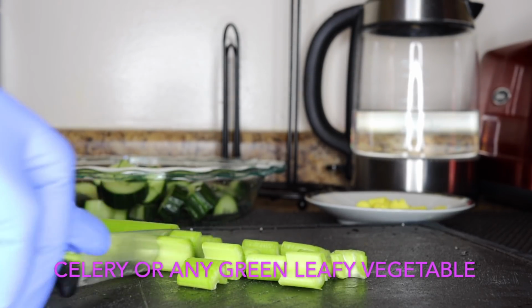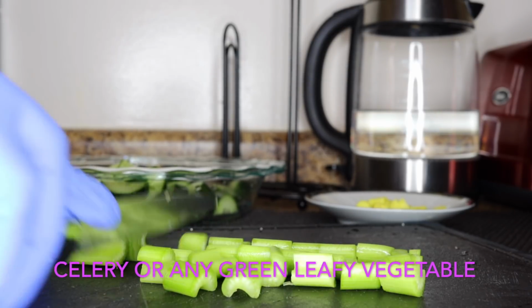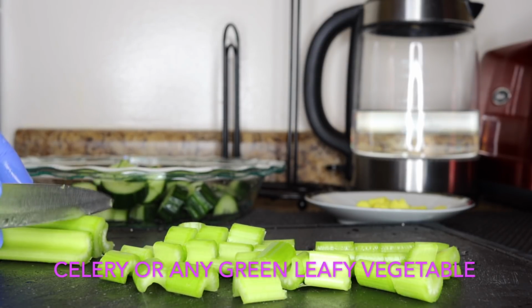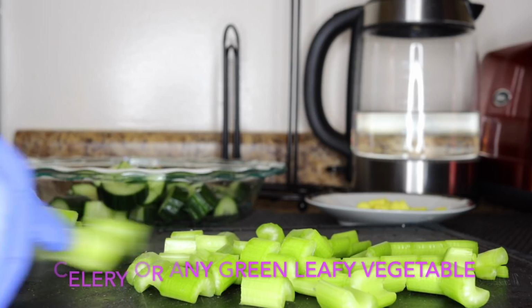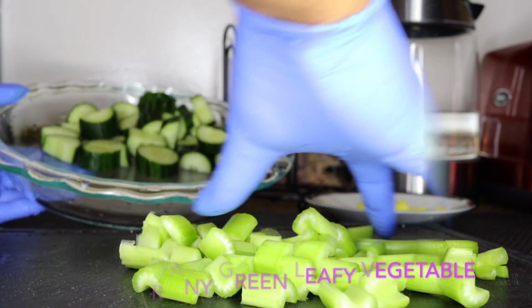So if you don't have celery, you can use any other green leafy vegetable of your choice, like spinach, any other green leafy vegetables. They all contain that good chlorophyll for cleansing and to nourish your liver with those nutrients it needs to perform its job, like detoxing, cleansing your system, because this is to cleanse your liver and your colon.